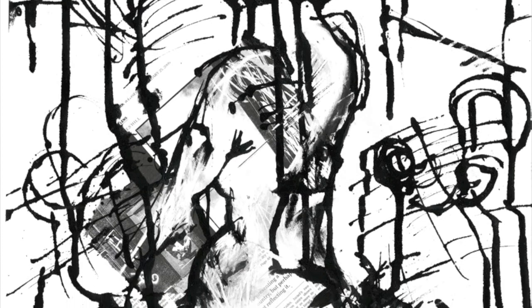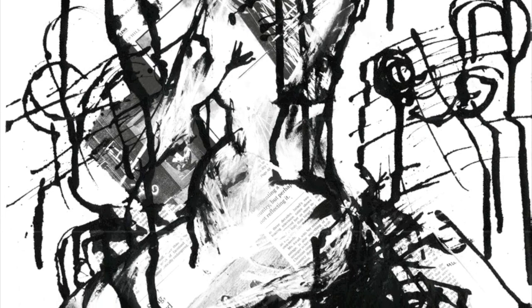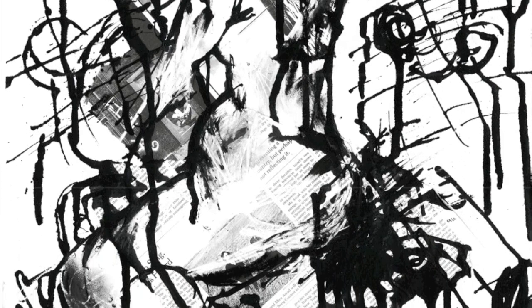As I had done with the turkey painting, I focused on using the innate characteristics of the ink to bring out the beauty of my subject, this time the human form.